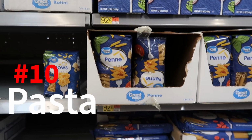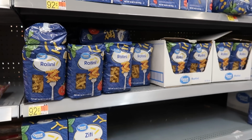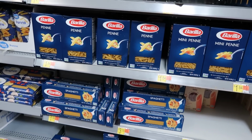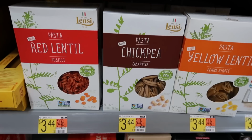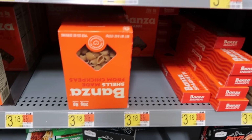Let's go check out the pasta. In my opinion, pasta remains a staple in any pantry. Their Great Value brand on a lot of these is 92 cents on many of the shapes. We have the Barilla up at $1.84, and then your specialty pastas down here.